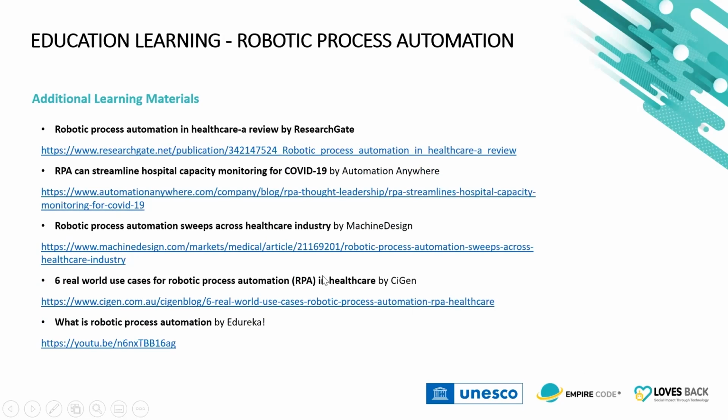Additional learning materials. Robotic Process Automation in Healthcare, a review by ResearchGate. How RPA can streamline hospital capacity monitoring for COVID-19 by Automation Anywhere. Robotic Process Automation sweeps across healthcare industry by Machine Design. 6 real-world use cases for robotic process automation in healthcare by SciGen. And What is Robotic Process Automation by Edureka.